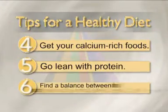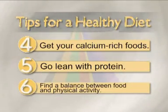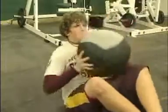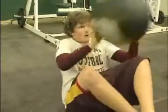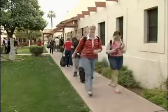Action step number 6. Find your balance between food and physical activity. Make physical activity a regular part of the day. Choose activities that you enjoy and can do regularly. Fitting activity into a daily routine can be easy.